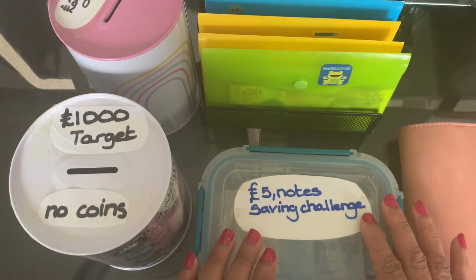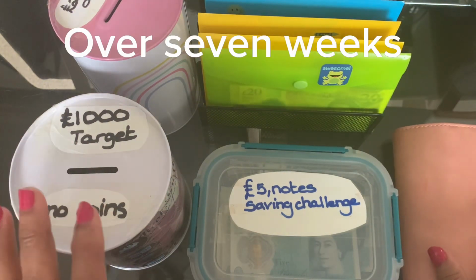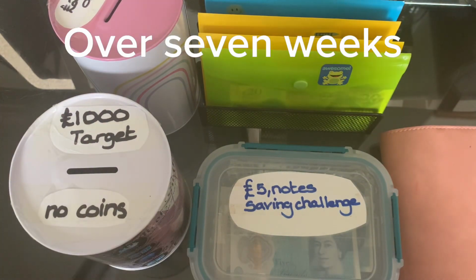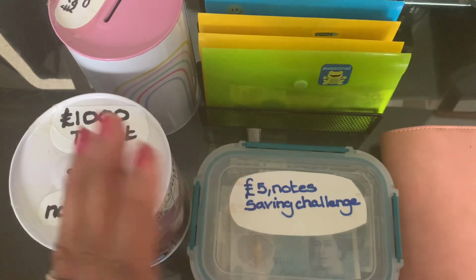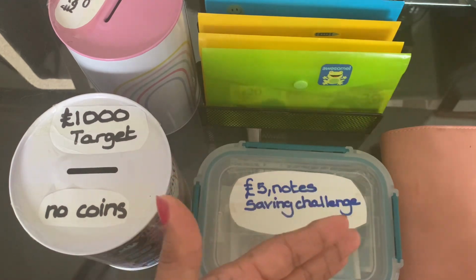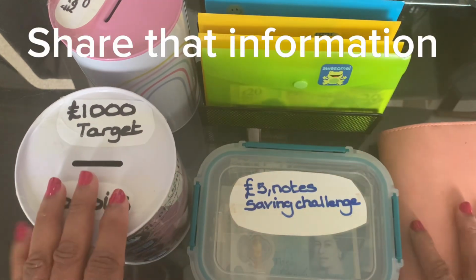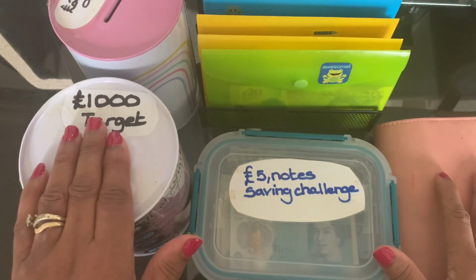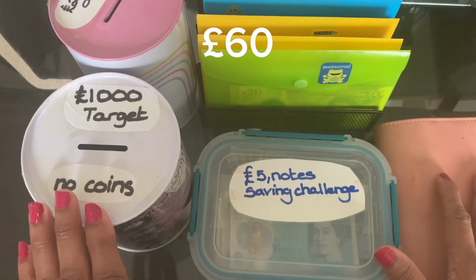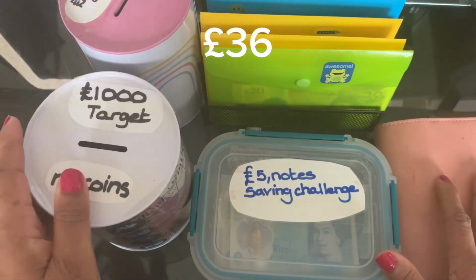So that is it. Now I'm going to flag up all the challenges which I have done over 7 weeks, even though this week is the beginning of the 7th week. I don't have anything to add, but still, I've got to 7 weeks, so I'm going to share that information with you. Starting with the penny challenge, this is £60 to date. My £2 coin tin, which is this one, it is £36 to date.